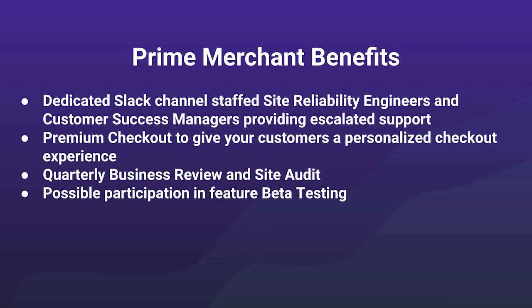Being a Prime merchant, you're also available to have quarterly business reviews and site audits with our CSM team. We can take a look at your business plan, see how Volusion can help you. We can also take a look at your website and see if there's anything else we can do to drive more traffic and to turn those lookers into buyers. And as Lindsay mentioned, we've got that future beta testing coming up. You might possibly be able to participate in that. So great stuff, and here is how you become a Prime merchant.